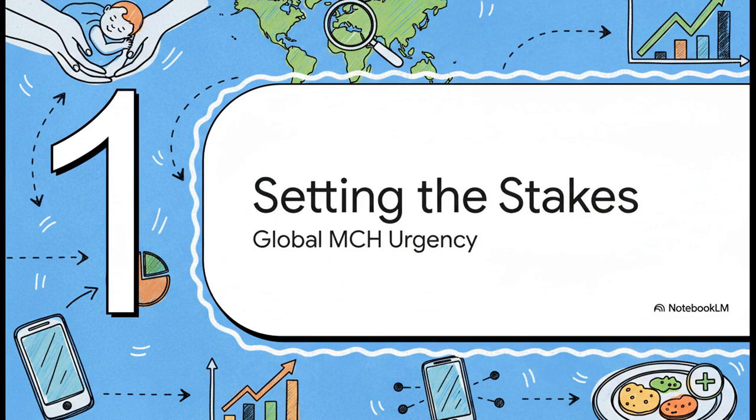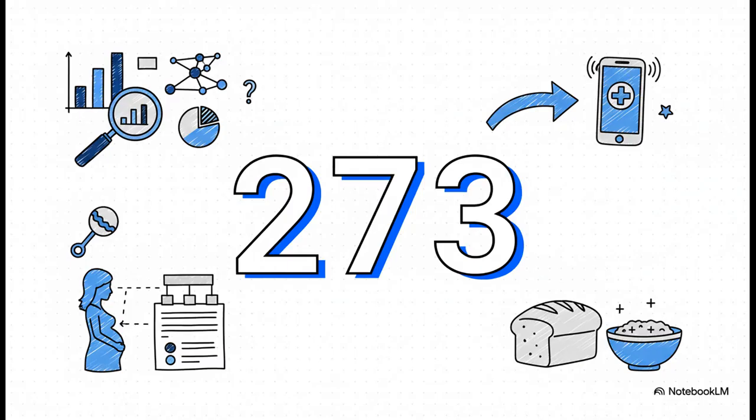So, first things first, why the urgency? Before we get into the how, we really need to understand the scale of the challenge we're facing. This is a challenge that literally defines the health and the future of entire communities around the globe. To really wrap your head around this, just look at this number, 273. Back in 2012, in just one region of Guatemala, 273 mothers died for every 100,000 babies born.